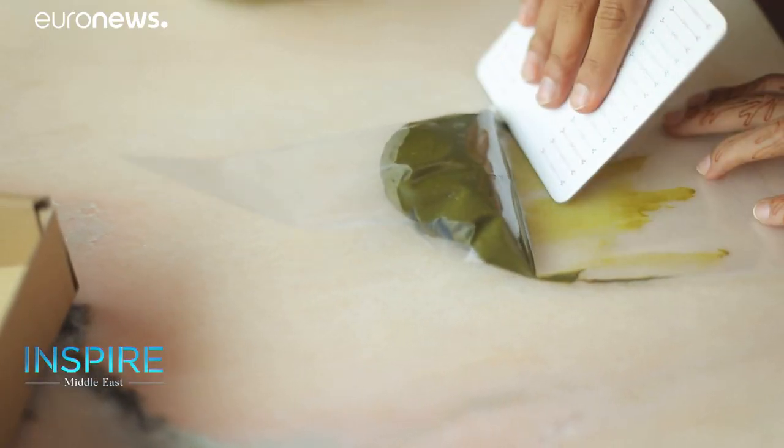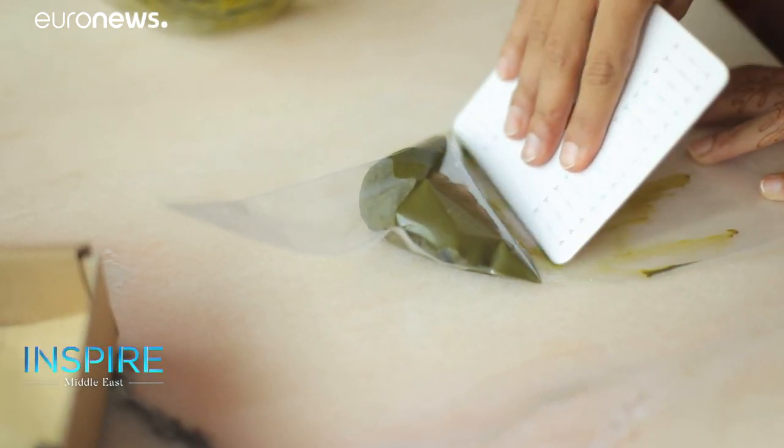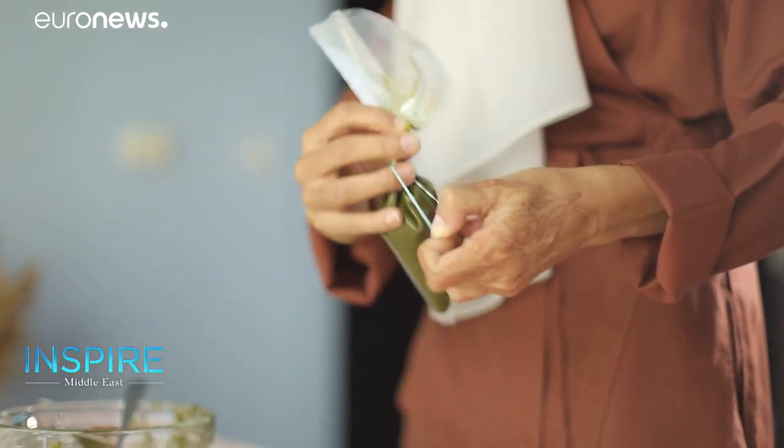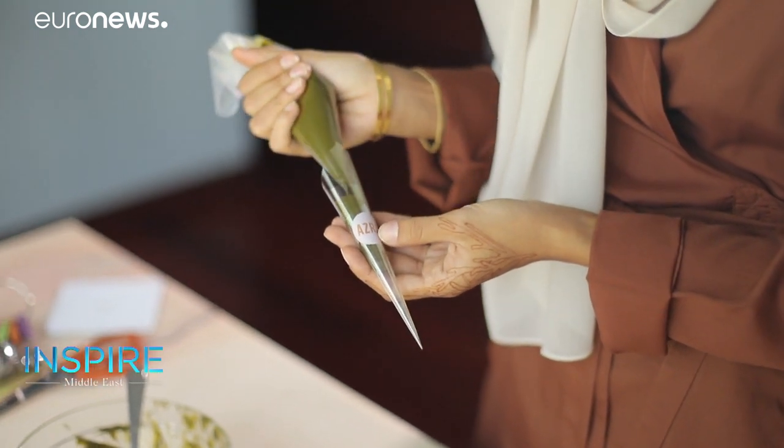Azra has ambitions to take her brand beyond the Middle East region in the years ahead, not least to capitalise on the growing global trend for temporary tattoos, a market worth more than $827 million last year, according to MarketWatch.